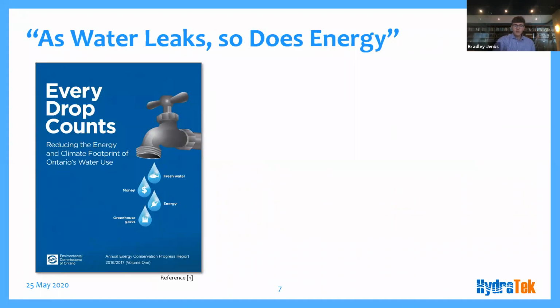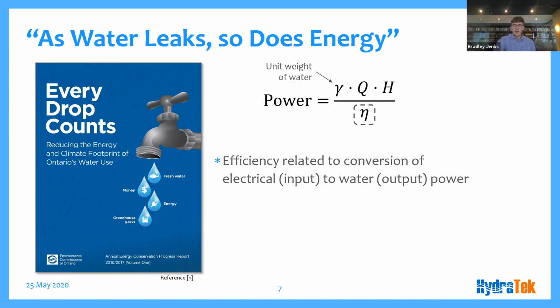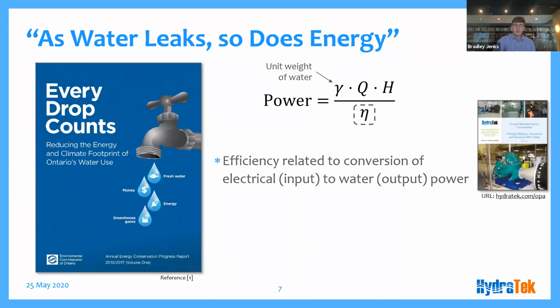Focusing on the energy component, the primary driver for this project: as water leaks, so does energy, as the Environmental Commissioner report noted. If we look at the pumping power relationship and its different components, we have the unit weight of water, which is a constant. We have the pump efficiency, which, as I mentioned, started as a similar project with Hydrotech and their partnership with the Ontario Power Authority, which looked at pumps across Ontario and how they were performing, again having a direct impact on the energy consumption in our systems.